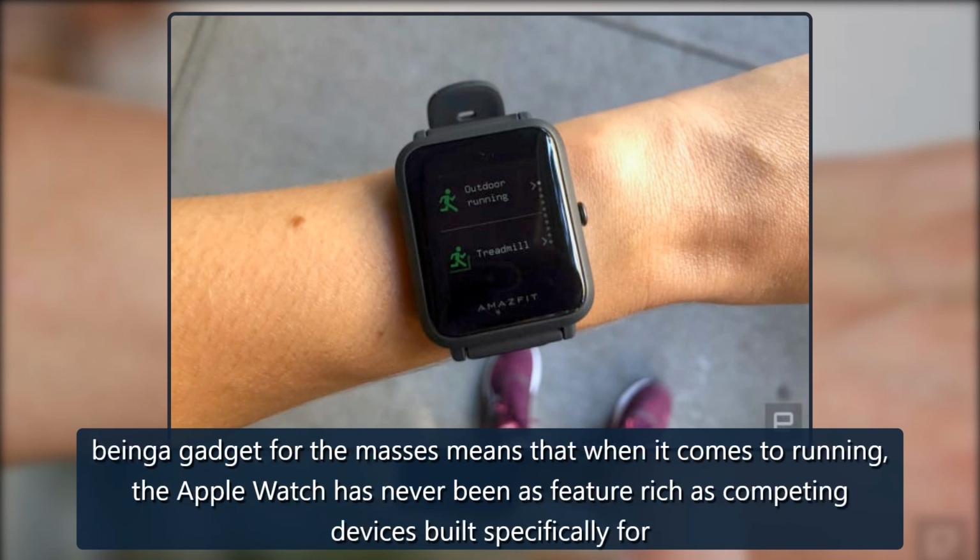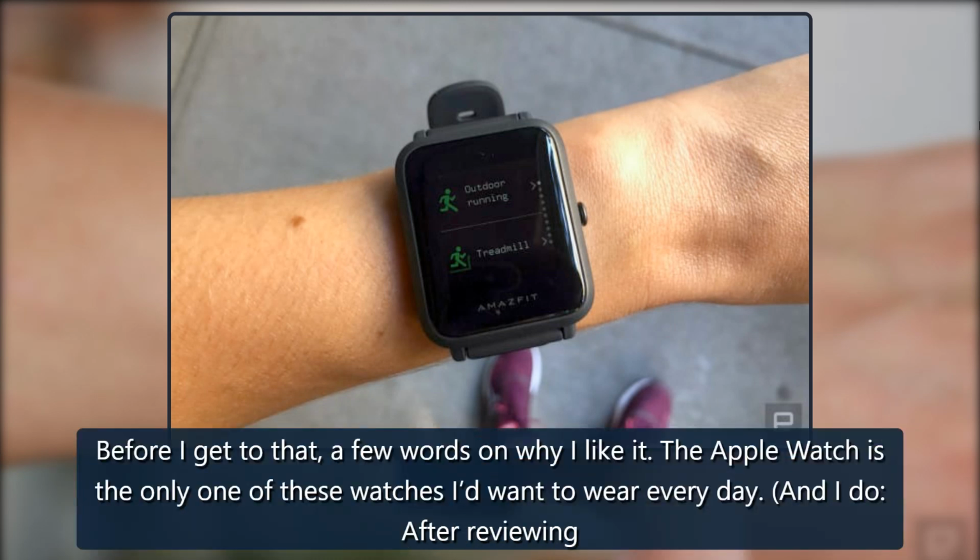But being a gadget for the masses means that when it comes to running, the Apple Watch has never been as feature-rich as competing devices built specifically for that purpose. Before I get to that, a few words on why I like it. The Apple Watch is the only one of these watches I'd want to wear every day.